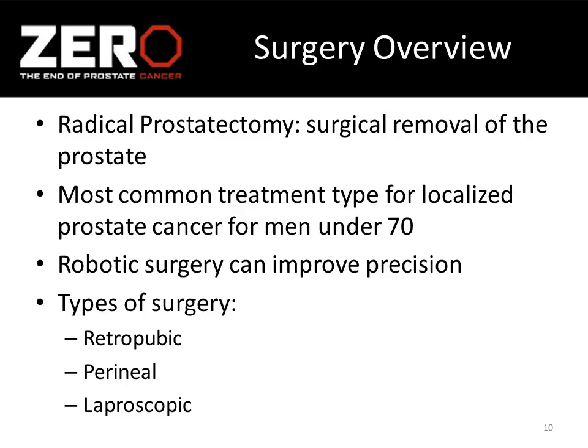That approach gives you excellent visualization of the nerves that serve for erections, which are very near the prostate, as well as the structures that are important for maintaining continence, or the ability to hold your urine. The different types of surgery are retropubic, or open, what's called the open prostatectomy; perineal, where the incision is made in the area between the scrotum and the anus, not a lot of people do that surgery anymore, but it's actually a very nice approach; and then laparoscopic or robotic surgery.